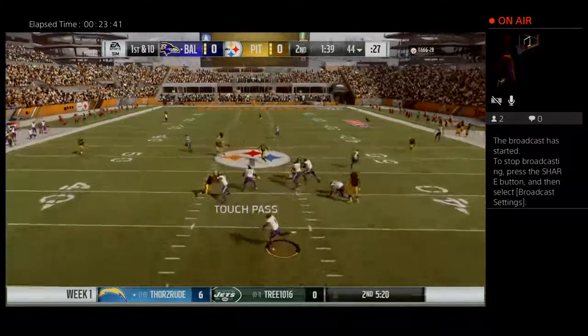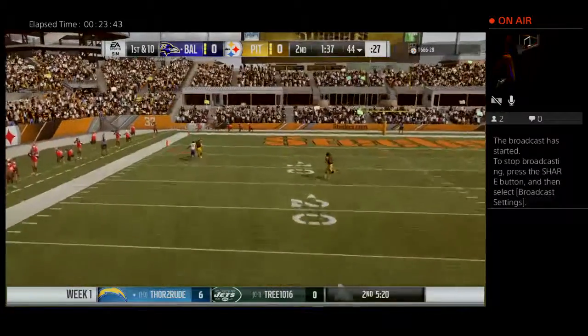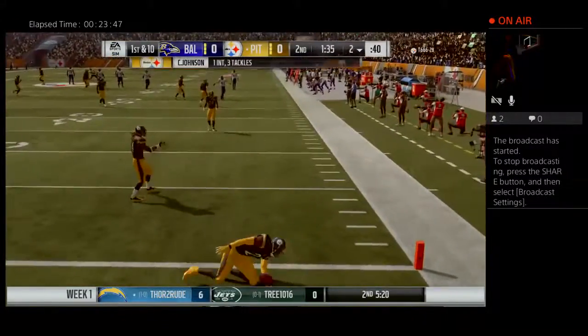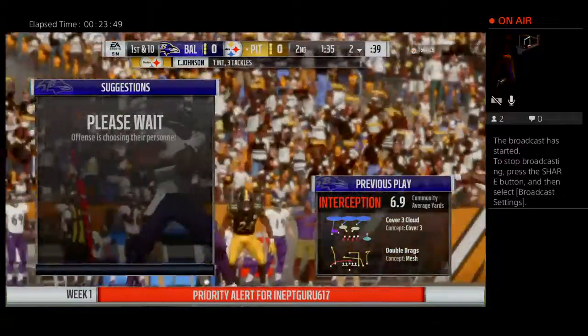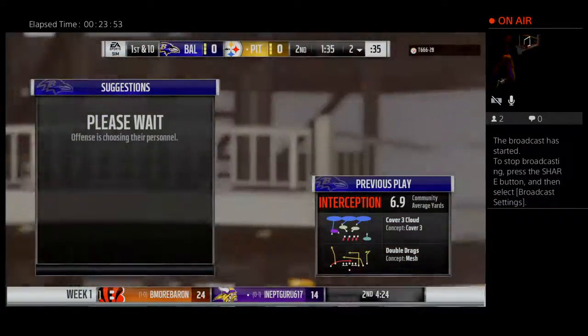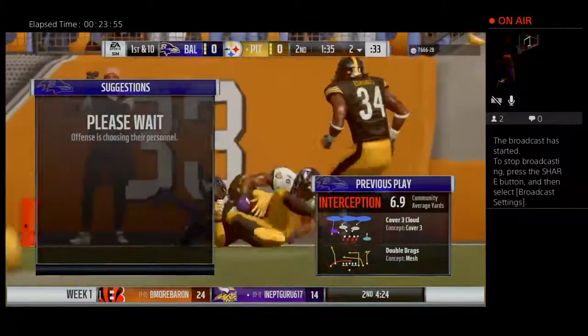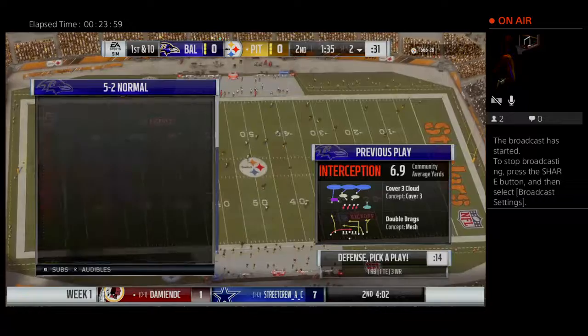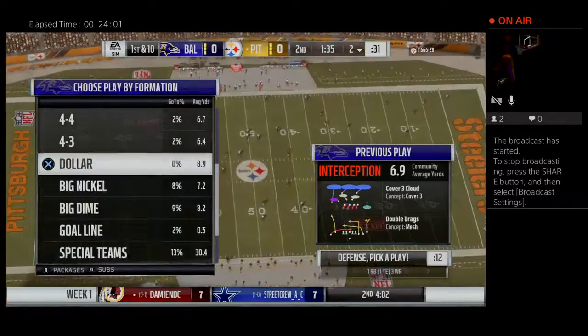Here's Watson going for the deep ball. A 50-50 ball here, and it's intercepted. Picked off inside the 5. And a big turnover there as his guys will get the football back. Well, that's a drive killer right there. Not a really confident throw either. This one was kind of up for grabs, and it's going to come down in the hands of the wrong team.